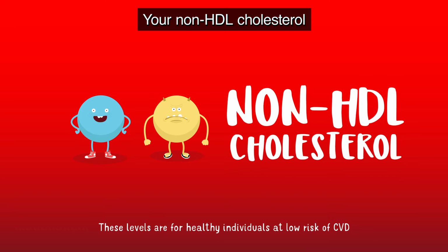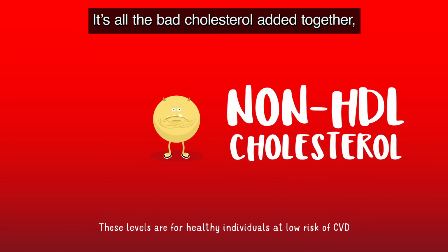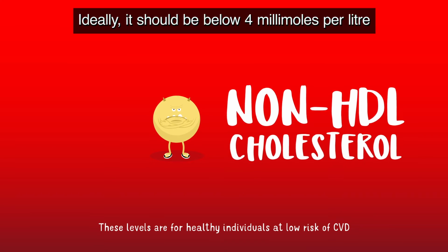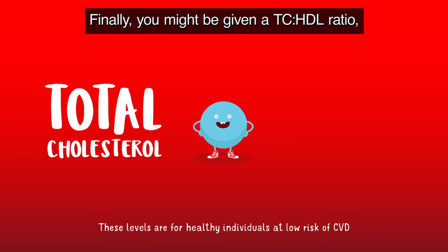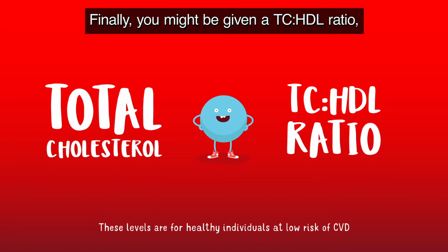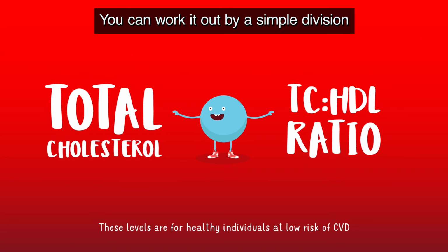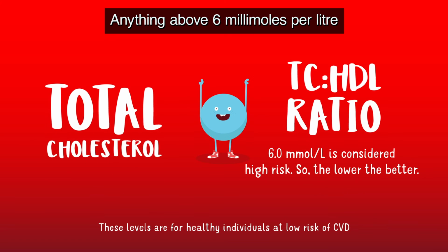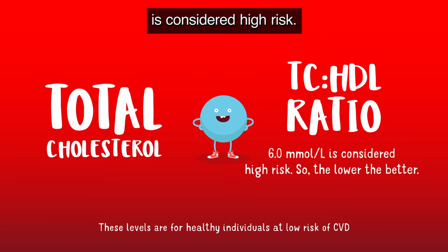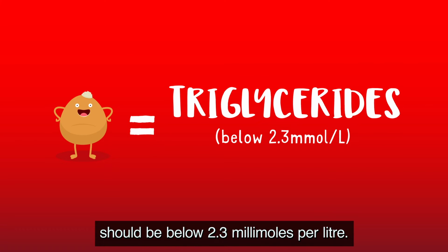Your non-HDL cholesterol is your total cholesterol minus your HDL cholesterol. It's all the bad cholesterol added together, including your LDL cholesterol. Ideally, it should be below 4 millimoles per litre, but the lower, the better. Finally, you might be given a TC to HDL ratio, which is the ratio of HDL cholesterol compared to the total cholesterol. You can work it out by a simple division. Total cholesterol divided by HDL cholesterol. This should be as low as possible. Anything above 6 millimoles per litre is considered high risk. Ideally, your triglyceride level without fasting should be below 2.3 millimoles per litre.